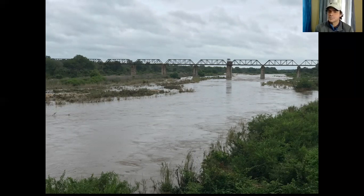And as you can see, it's got the Sabie River running in front of it, and that is the old railway, the old Selati Railway. Here you can see there's a lot of water. This photo was taken at the beginning of this year after our good rains and with a bit of a flood coming down. Also great for birding in the camp and along the river.